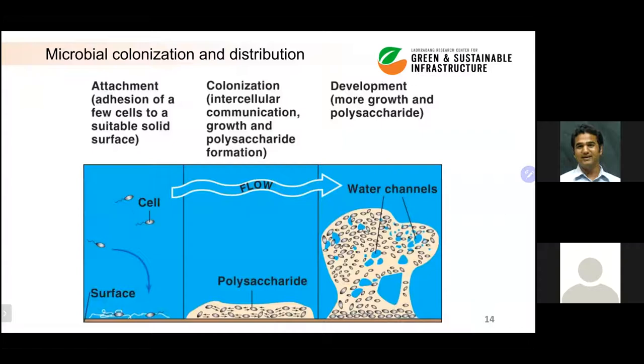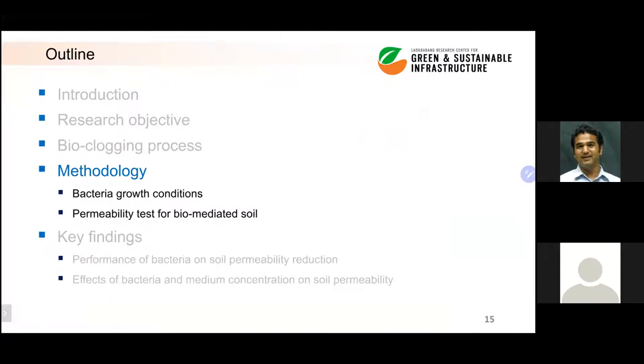Another feature is that the bacteria can distribute themselves as well. This graph shows the flow of the water that can carry the cells along. And then when the cells attach to the surface, they can form biofilms, which we call polysaccharide. Then they colonize that area and eventually block the water flow later on. So this is the idea of self-distribution of the bacteria that we are aiming to use in the research as well. And for this research, we are testing two things.